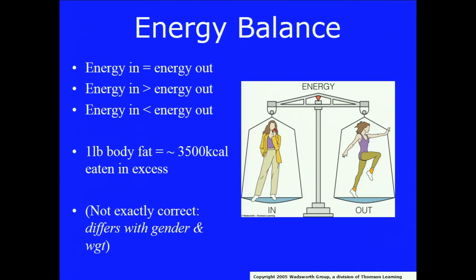So here's the energy balance equation, right? What we want to do is to contain or have our energy in and energy out balance. So we want whatever energy that we're taking in to be the same as the energy that we're taking out. If we take in more energy than what we are giving out, energy in greater than energy out, then the scales will tip, and as we talked about earlier in the metabolism lecture, that energy will be stored as fat and will put on weight.